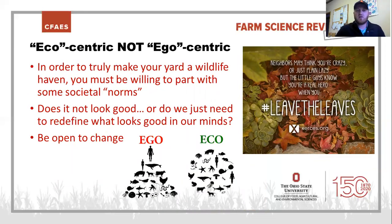So basically with all this, we want to be ecocentric and not egocentric. We want to be able to have our yard be a part of the environment, not something separate where we are here and the environment and nature is out there. In order to truly attract wildlife and make it a wildlife haven, you've got to be able to part with some societal norms and some things that a lot of people still don't think look good or don't meet their definition of landscaping or yards. And a lot of that, I ask myself, does it not look good, or do we just need to redefine what looks like good landscaping in our minds? Do we just need to take a step back and readjust?